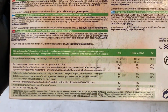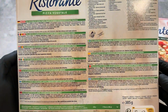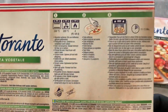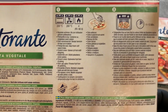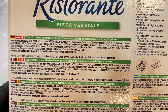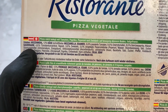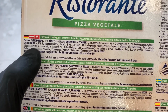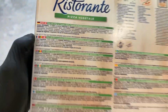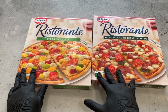€3.85, and here you can see the nutrition information again. Stop the video if you want to read this. And the ingredients. Let me look what this cream is. I think it's sour cream, 4.9% of sour cream, or 4.9% of tomato concentrate. I don't know, but I think it's sour cream. Super delicious. So this is the second item.